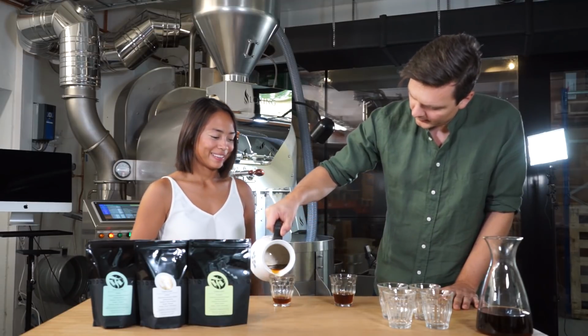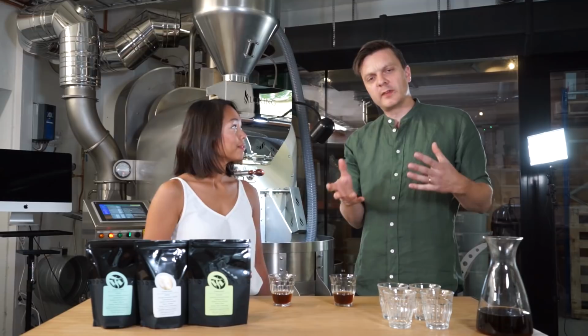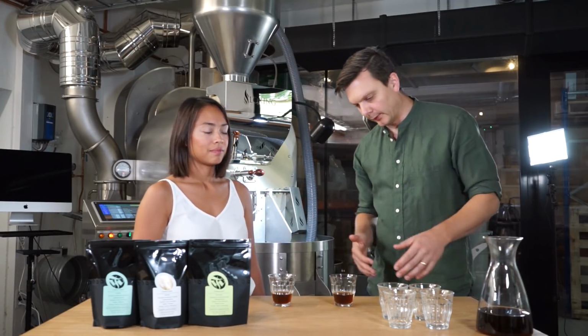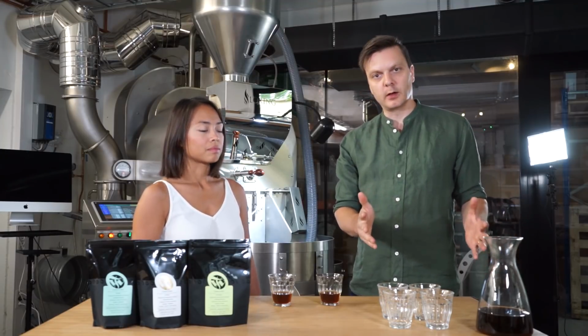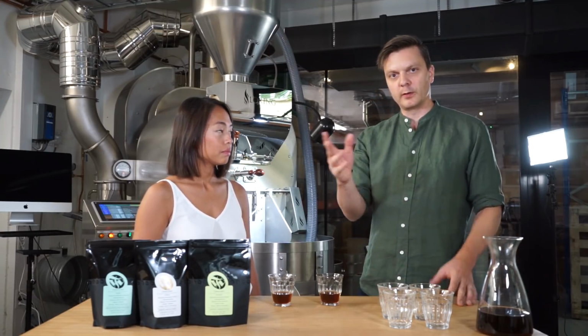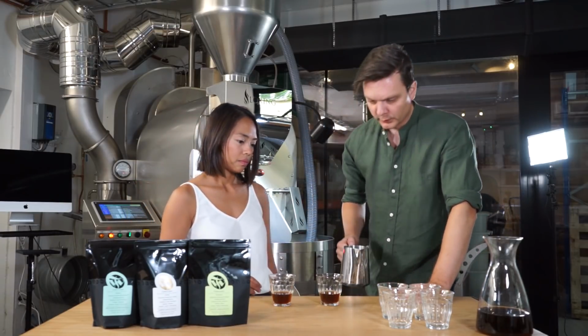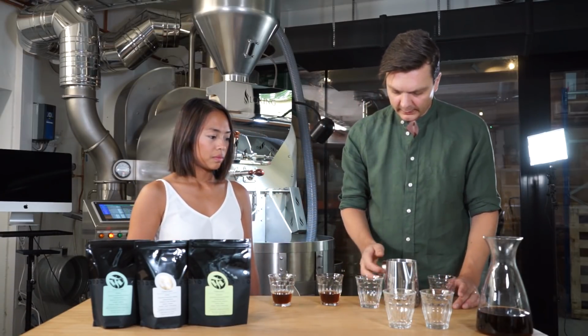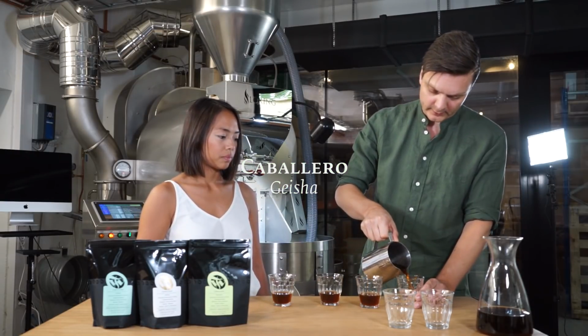Let's put a little bit more in, so that we can compare it to the next coffee, because it's always easier to taste differences if you compare it to something. So this would be what I call brown coffees, very kind of base coffee, and then you have all these fruity coffees that are circling around. So let's taste the next one, which is the Geisha variety, and this is one of the famous varieties.